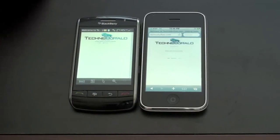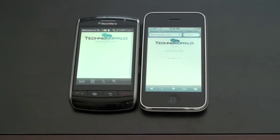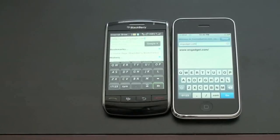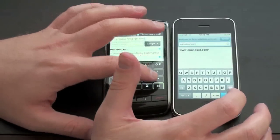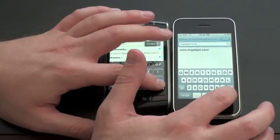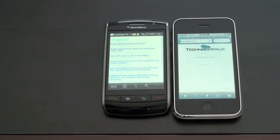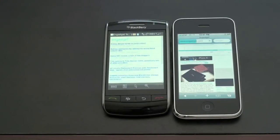So let's load a little more complicated web page and see if there's any speed difference here as well. We will load Engadget.com. Alright, so that's queued up and ready to go on both devices. Let's hit go at the same time and see if there's any difference. Well, the Storm very quickly loaded a mobile version of the site, whereas the 3GS is being recognized as a desktop computer, and is pulling up the full version.